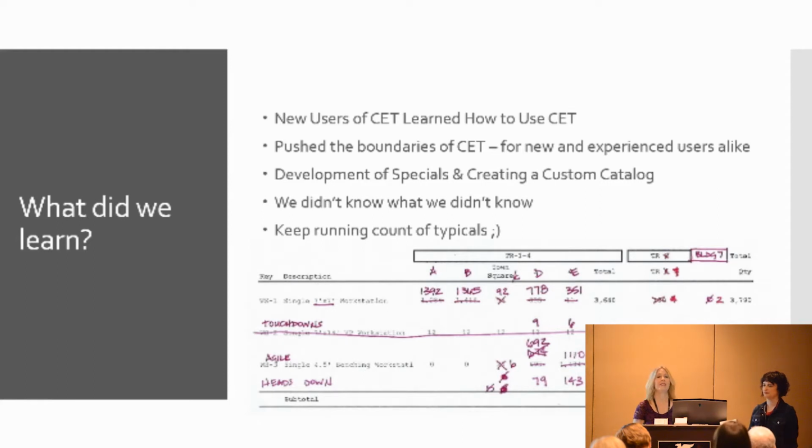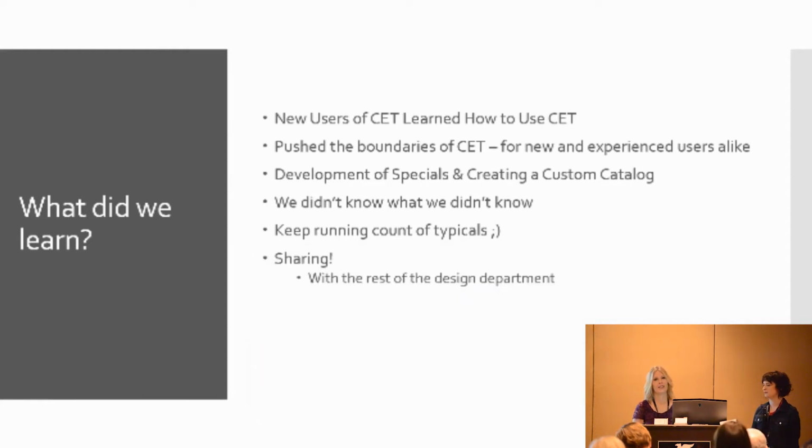And then because this was new, one of the things that we learned was to make sure that we shared with people, because as we were developing everything, we were beginning the standards for our department within CET. We did not have any paper spaces. We didn't have anything. We didn't have dimension styles and how we wanted to do that.